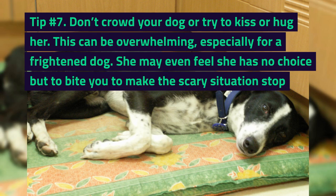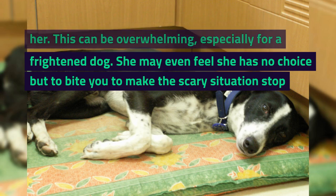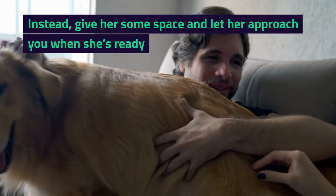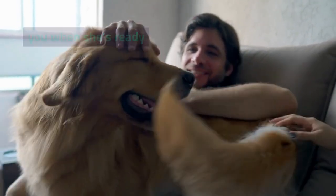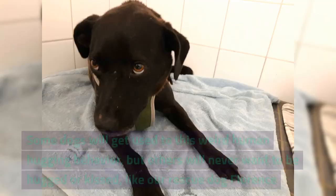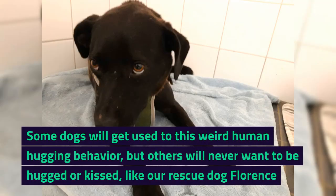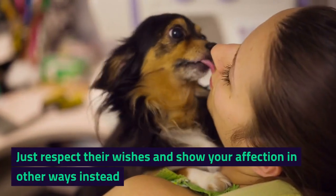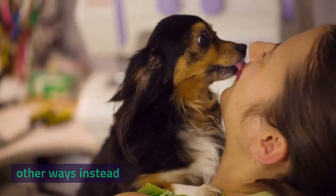Tip number 7. Don't crowd your dog or try to kiss or hug her. This can be overwhelming, especially for a frightened dog. She may even feel she has no choice but to bite you to make the scary situation stop. Instead, give her some space and let her approach you when she's ready. Petting should always be initiated by the dog, not by you. Some dogs will get used to this weird human hugging behavior, but others will never want to be hugged or kissed, like our rescue dog Florence. Just respect their wishes and show your affection in other ways instead.